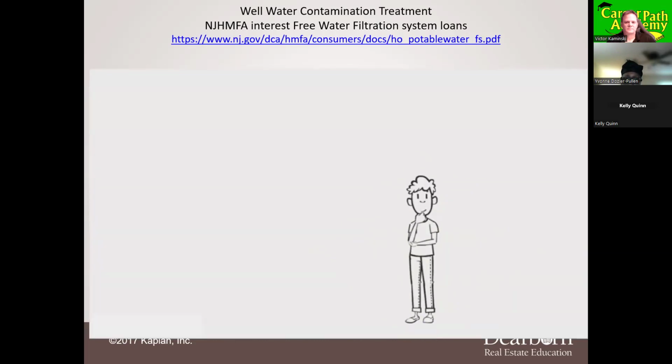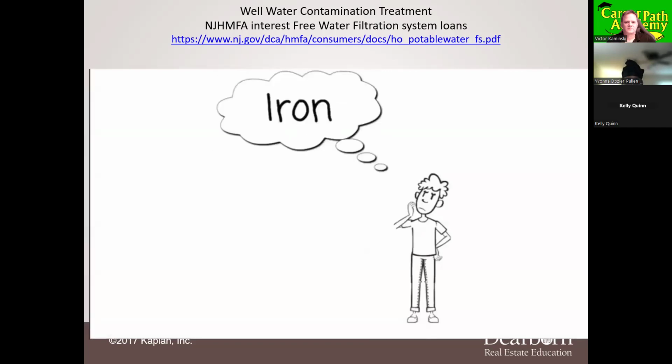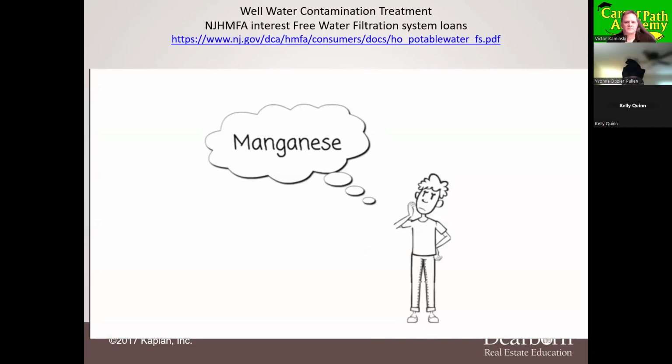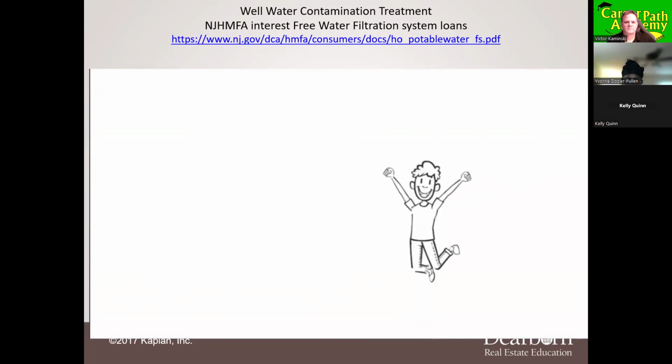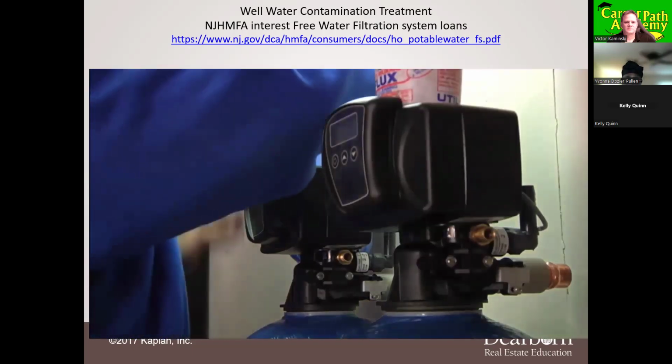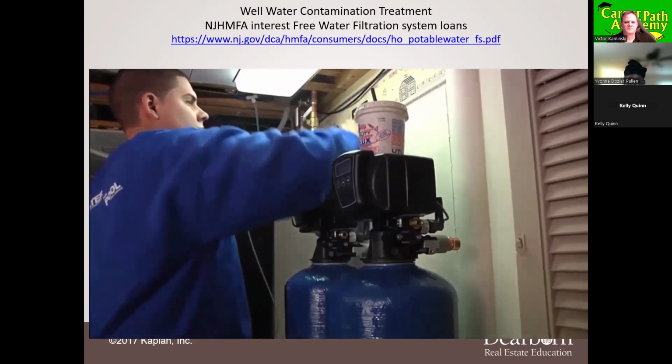Ask your treatment professional if your water has been tested for other contaminants. If your water does have significant traces of other minerals, ask how you can remedy these issues to ensure both higher water quality and a longer lifespan for your treatment system. Check that the volume of water the treatment system processes is enough to meet the needs of your family.